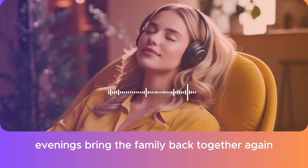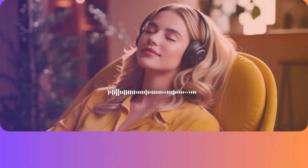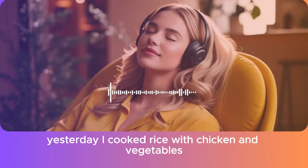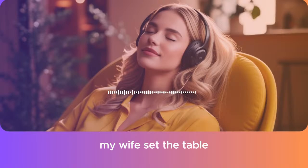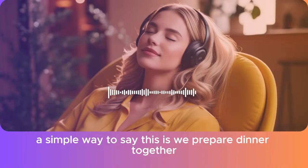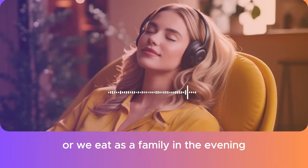Evenings bring the family back together again. Around 6 o'clock, I usually prepare dinner. Yesterday, I cooked rice with chicken and vegetables. My wife set the table, and the children helped by bringing water and spoons. A simple way to say this is, we prepare dinner together, or we eat as a family in the evening.